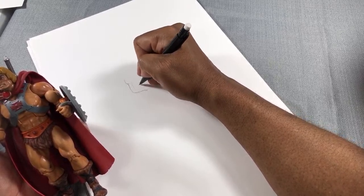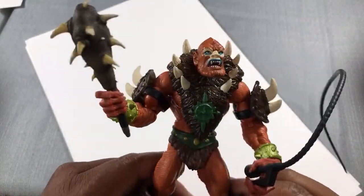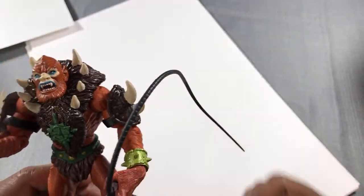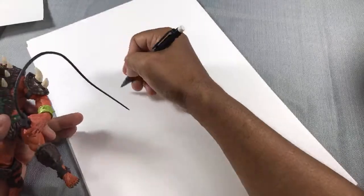Request for a Beast Man. Oh, okay. Well, let's get rid of He-Man and let's do a Beast Man right quick. Oh yeah. There he is. So this is actually a custom Beast Man I did, and so Steve's gonna draw him. Yeah. He's half 2000X and half the original style.